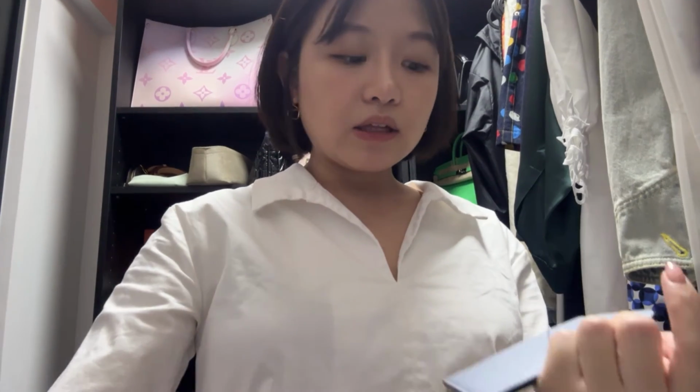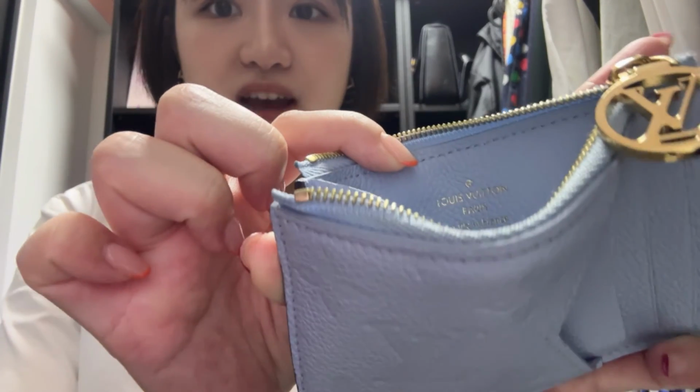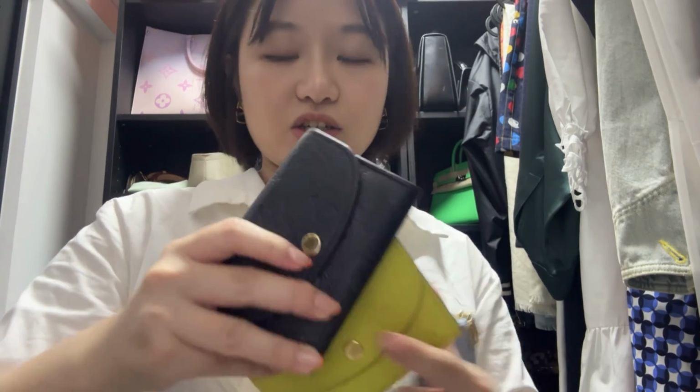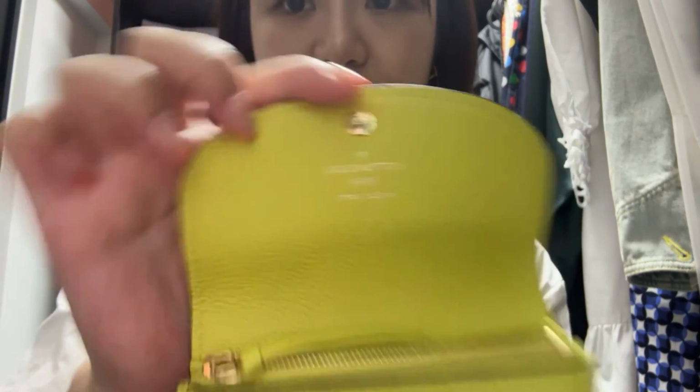This one in particular I love because of this hardware. The hardware is the one that always stares at me, like it's telling me, okay, buy me. And it's very, very soft. I love the leather, and the color is just so beautiful. This particular piece is made in France. For these two pieces, they're made in Spain. You can see from here, it's made in Spain. This one also is made in Spain.